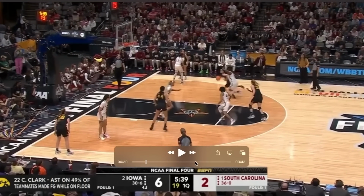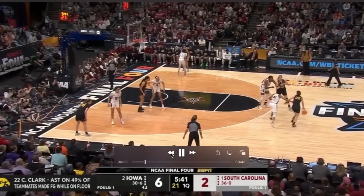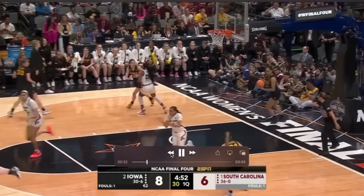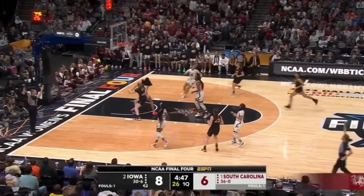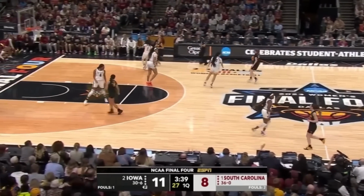Off this ball screen right here, middle ball screen. Watch how she turns the corner on the switch right here. Gets her right hand, great spacing again. Now, one of the other trends you're going to see is she likes to get the ball to her left hand for dribble pickup threes. She floats the ball to her left hand. She gets it through her shooting pocket quickly.